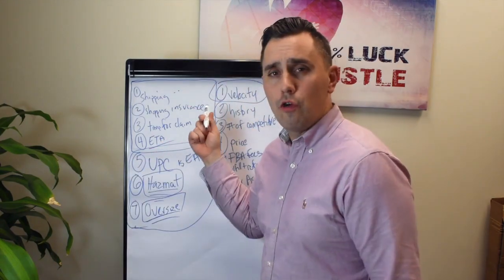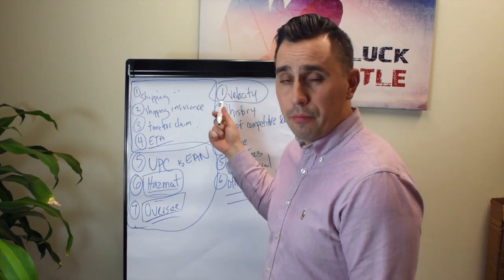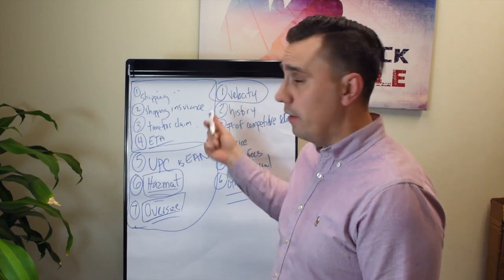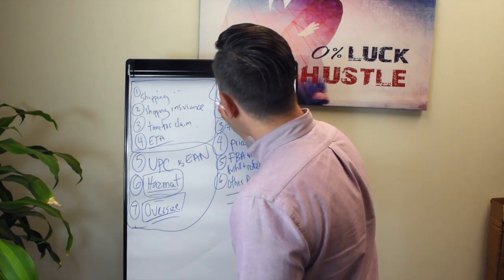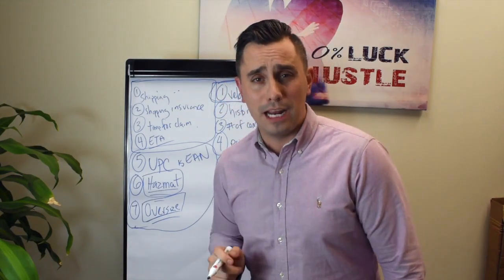And if that's the case, you're going to want to use one of the Chrome extensions available for finding the velocity or the movement of a product. Basically, how much this ASIN moves a month. Just Google that, you'll find a few Chrome extensions that are available to you. So that is the velocity. First thing you're going to want to look at, how much that product moves a month.